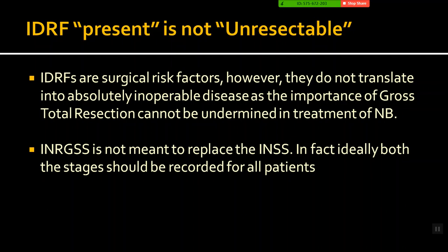So still there are parts in the world even when there are IDRFs, they may still decide to go ahead with an upfront surgery. So it is not considered that if IDRF is present, it is unresectable. It is only for the purpose of staging. So to decide whether it was L1 disease or whether it was L2 disease. That is the purpose of IDRF.